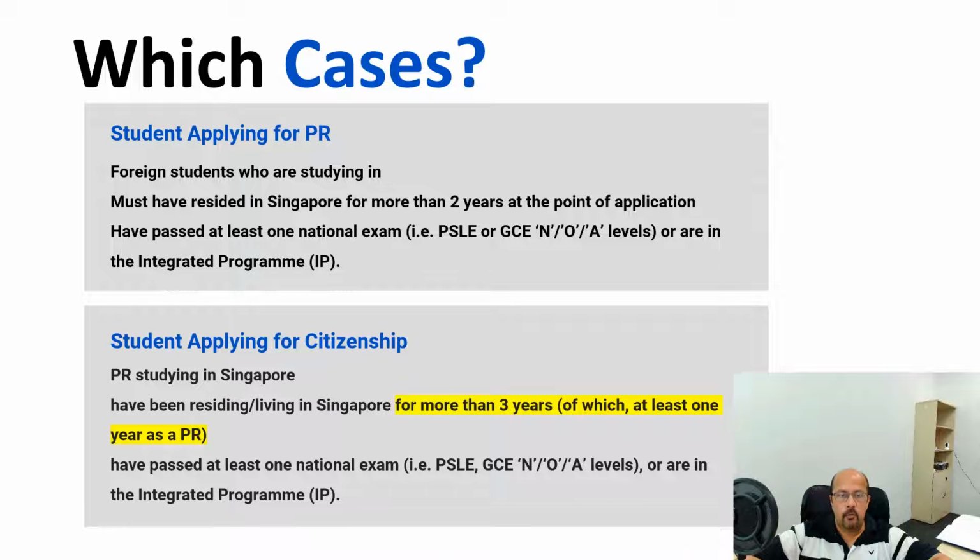You must have resided in Singapore for more than 2 years at the point of application, and you must have passed at least one national level examination, that is PSLE or GCE N, O or A level examination. PSLE stands for Primary School Leaving Examination, and N and O are typically like 10th standard, 12th standard kind of examinations, but those are Singapore local stream. Or alternatively, you must be studying in the integrated program in Singapore. The integrated program is normally for more capable students who can bypass N or O level and directly appear for A level examination. So this is the qualifying criteria for applying for PR as a student.